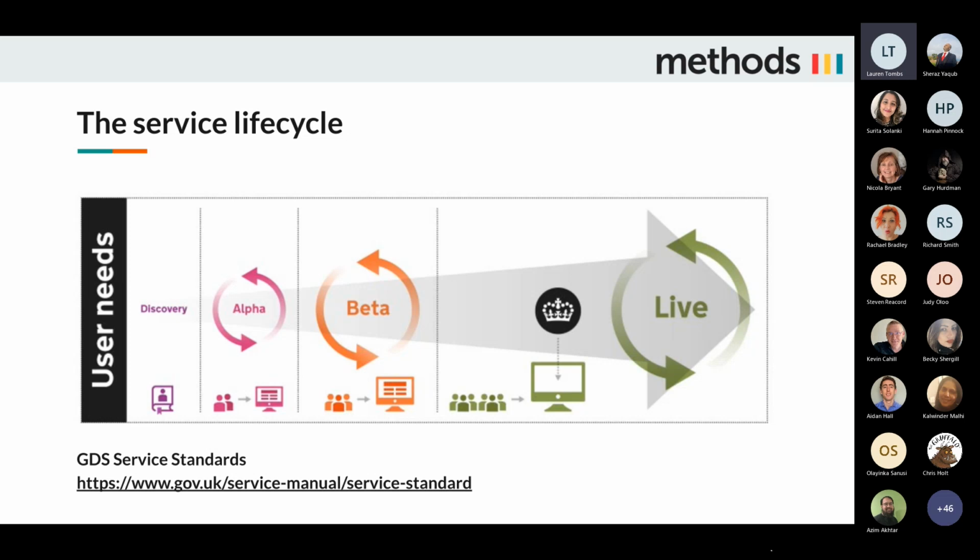So the discovery phase, which is all about understanding the problem, understanding the context and what we're trying to solve, identifying who our users are and what their needs are and what their pain points are. So discovery is all about basically discovering, says it in the title.